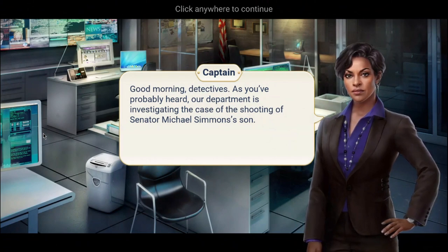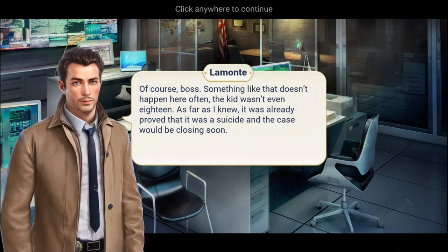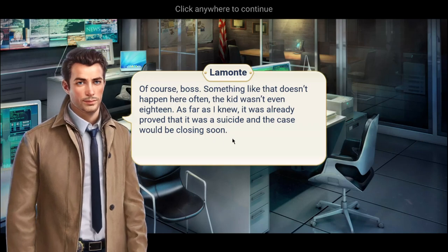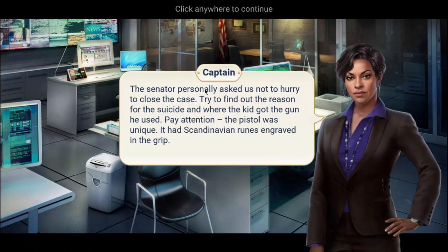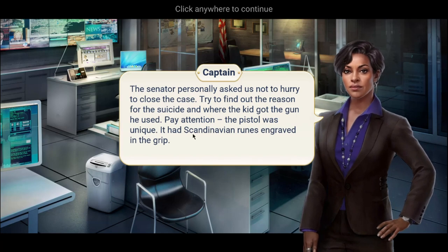Good morning, detectives. As you've probably heard, our department is investigating the case of the shooting. Of course, boss. Something like that doesn't happen here often. The kid wasn't even 18, as far as I know. It was already proved that it was a suicide, and the case would be closing soon. They personally asked us not to hurry to close the case.